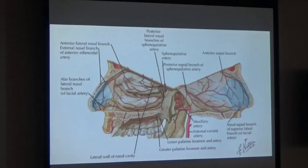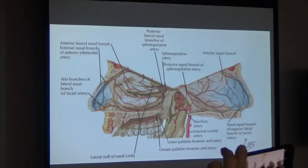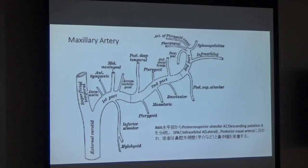And this is the vascular supply for the nasal mucosa. This is the septum, and this is the conchae, the middle turbinate and inferior turbinate. This artery is important when we make the septal flap. This is a branch of the sphenopalatine artery, so we have to preserve this artery. And the sphenopalatine artery is a branch of the maxillary artery.